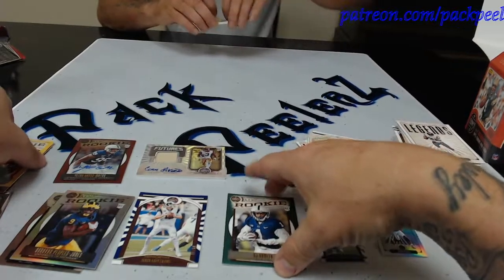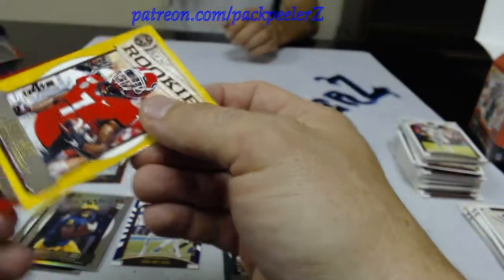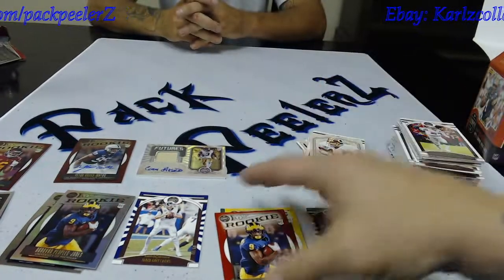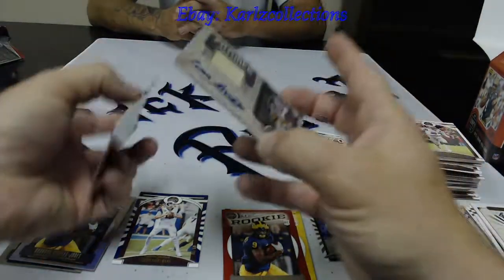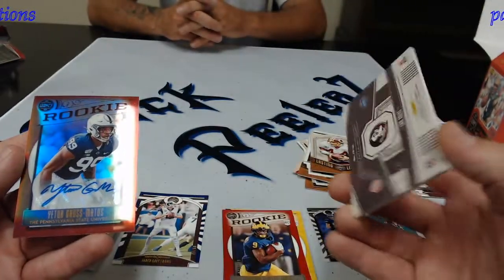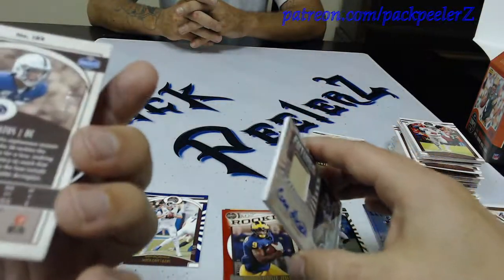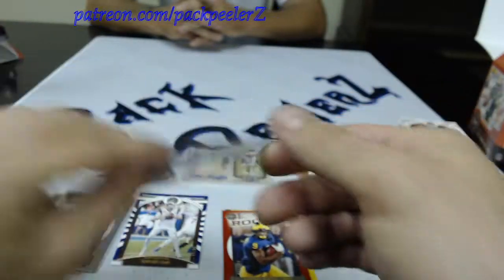So we got a green rookie numbered out of 100. We got another yellow rookie numbered out of 150. And then the red rookie's numbered out of 299. So you can kind of see the tier on it. Here are the two autographs we got. Both rookie cards. None of the legends. But one's got the material on it, which feels like a rubber. Cam Akers. And then Yetur Gross-Matos. This one's out of 399. Nothing major on the hit, but this one is out of 50, which is kind of a low number. Kind of glad we hit a low number on that.